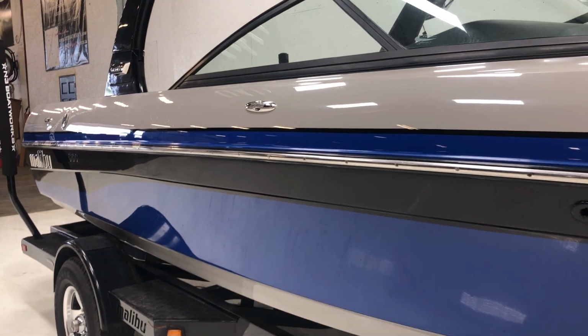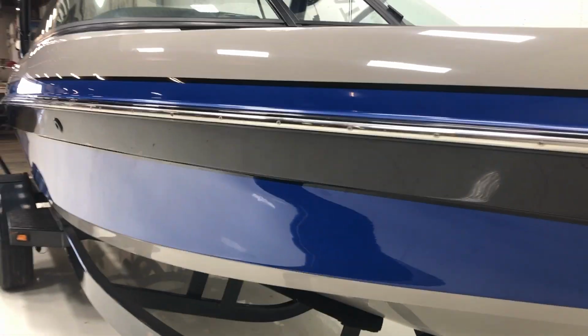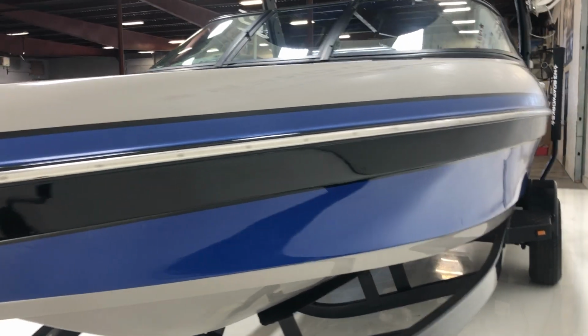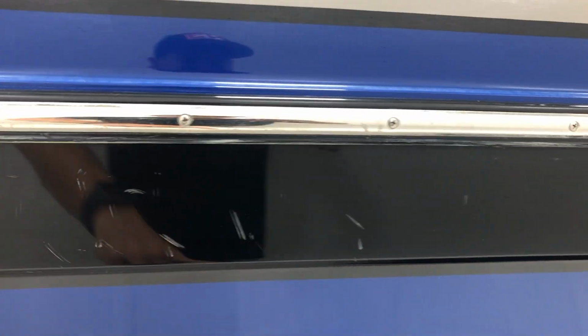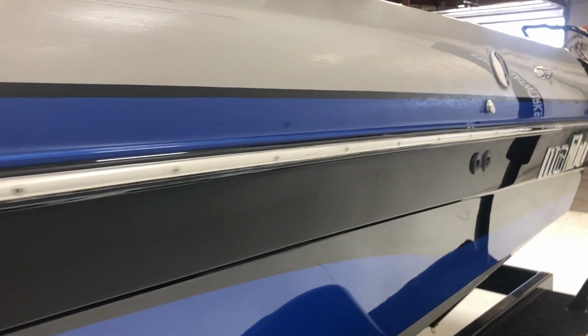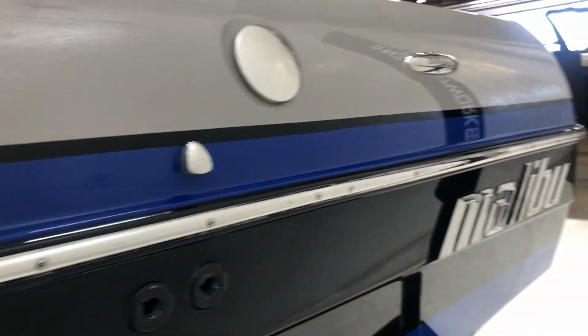It does have 4 pop-up cleats on the sides. We did a buff and wax on the exterior, so it's looking nice and shiny. On our port side here, a couple small scratches. And then as we move down below the rub rail, you're gonna see some more of that dock rash there. But they're all really small. I mean, you can see not even an inch on most of these, but they are there. And then we're pretty much scratch free, aside from 2 very small ones here on the rest of the boat towards the back.